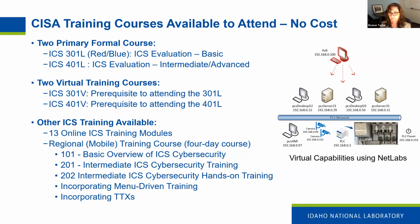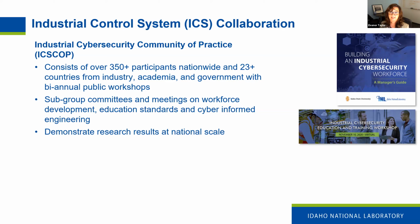So the industrial control system collaboration, we have a community of practice. This includes over 350 participants. I think we have 25 different countries that are participating. It demonstrates the need that exists for better understanding how do we address industrial controls. We have 3 different subgroups. I already talked about cyber-informed engineering. We also do one specifically on education, training, and standards, and then one on workforce development. So this is an opportunity to participate as well in our community of practice and be a voice and help bring this together. What's really interesting about the demographics of this group is it is almost a perfect third, evenly split between government, academia, and industry that participate. And I hope you'll join us in the future.